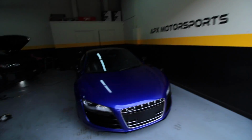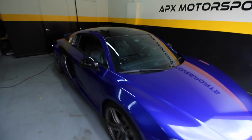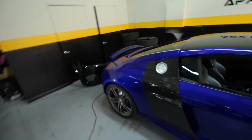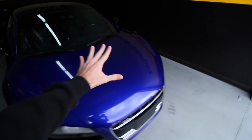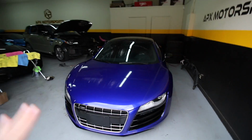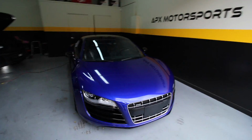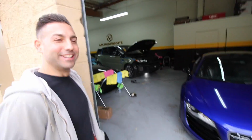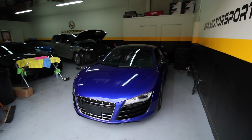Oh my God, look at this, guys. Here is the new wrap on my V10 R8. It looks immaculate, guys. Wait till I pull this thing out into the sun. The official name of this color was Gloss Raspberry Blue. It looks absolutely amazing. Look how it looks through the camera. No justice at all. This looks 10 times better with the human eye. So we're gonna just pull it out into sunlight, see what the difference is there as well.